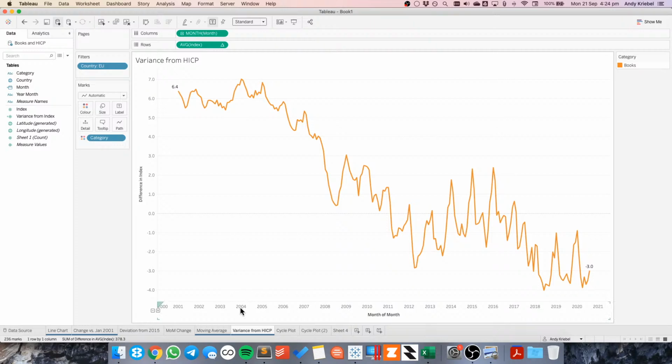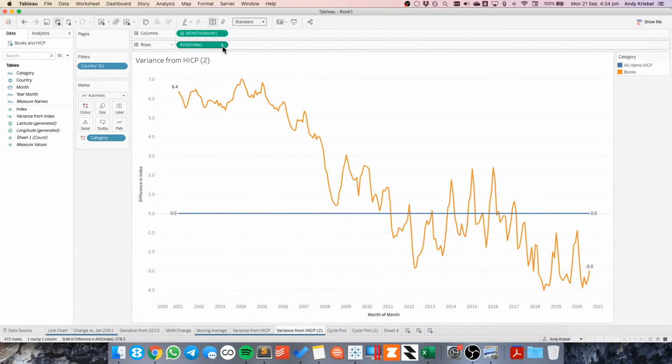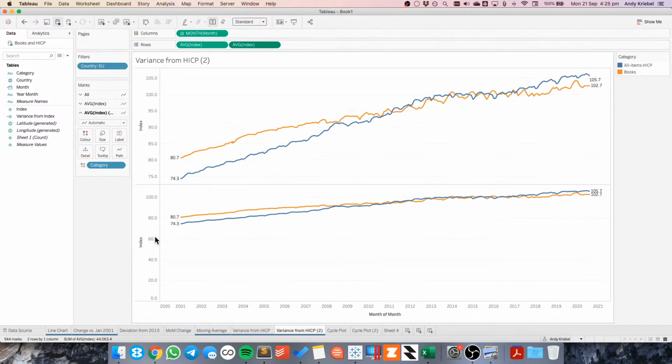Yeah, so there's that. So that might be useful. Okay, and I'm going to go ahead and show the hidden data again. And I'm going to clear my table calc. So one thing I might want to do, just from a visual perspective, is maybe join these top to bottom. So I'm going to duplicate this. Oh, I'm using the wrong buttons. There we go. And let me edit the axis.